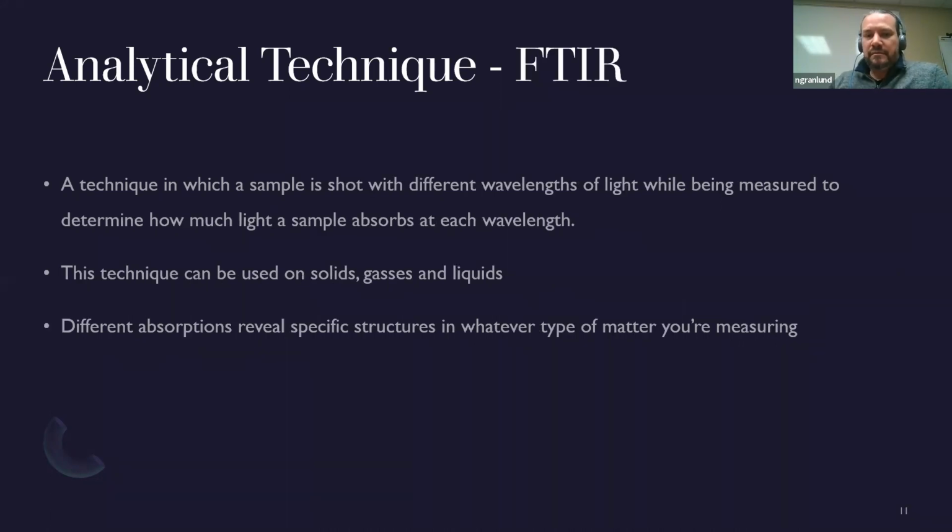For FTIR, basically we shoot a sample with different wavelengths of light, and then we can determine how much light is absorbed at different wavelengths, and that will give us the functional groups that you see on a polymer. This technique can be used for solids, gases, and liquids. You just have to have different setups. And I already mentioned that the different absorptions will reveal different structures of the matter that you're looking at.